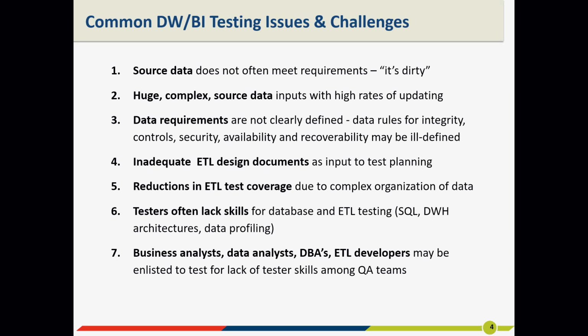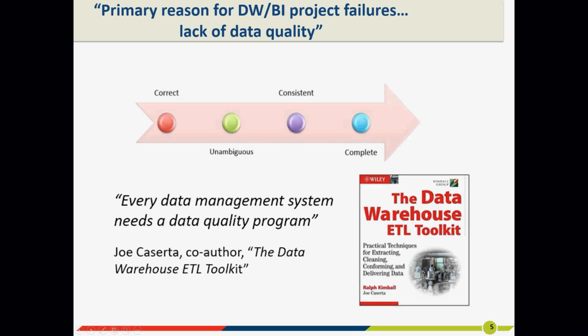Point number 6 on this chart: testers often lack the skills for database and ETL testing. And lastly, as I mentioned earlier, business analysts, data analysts, and others may be enlisted to test for lack of tester skills. That all sounds kind of challenging, and it is, but there are solutions, and we'll get to those in just a few moments.